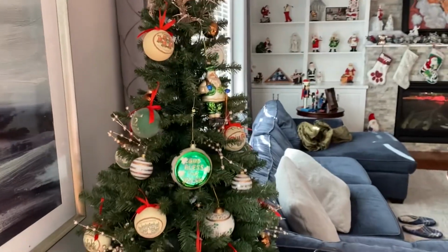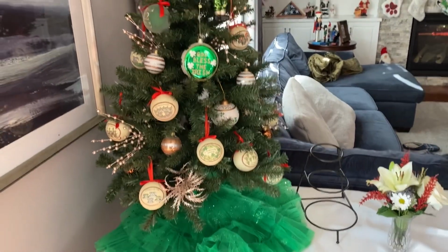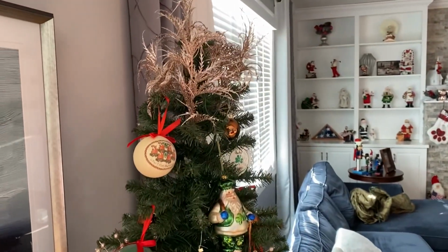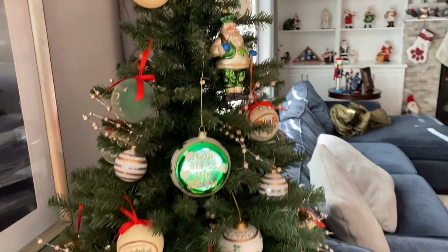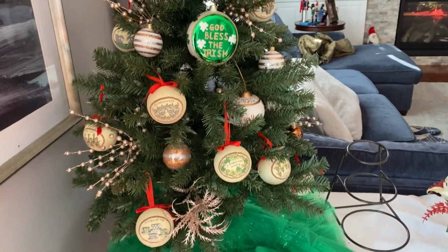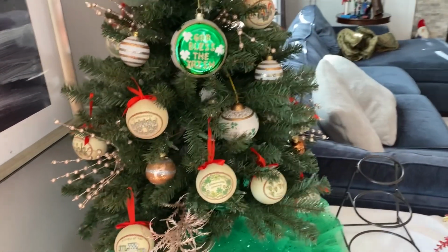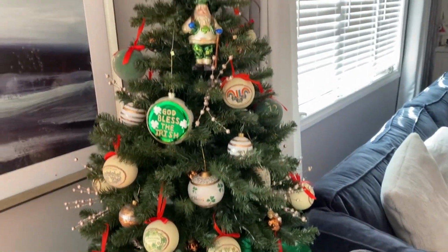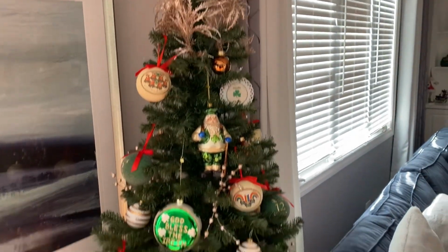So we're gonna start off with our newest addition here. This is our little Irish tree, representing our Irish heritage from the south side of Chicago. Most of these ornaments were from Raglan Road over in Disney Springs. We've got my in-laws that live over there. So thank you, Bobby and Natalie, for picking these up for us a couple years ago. Finally got a tree for them.